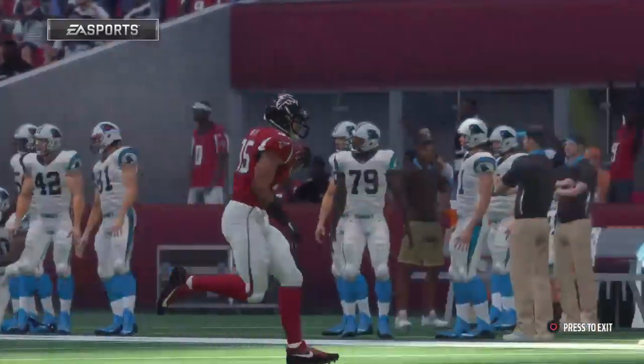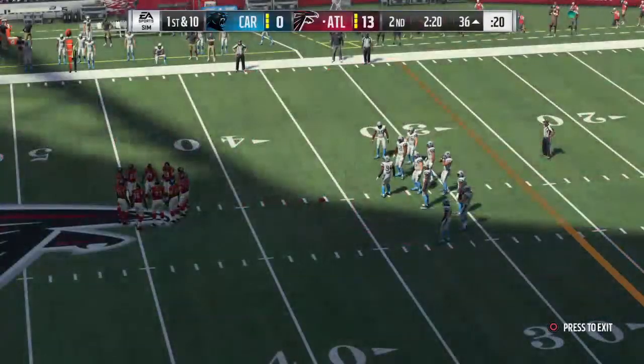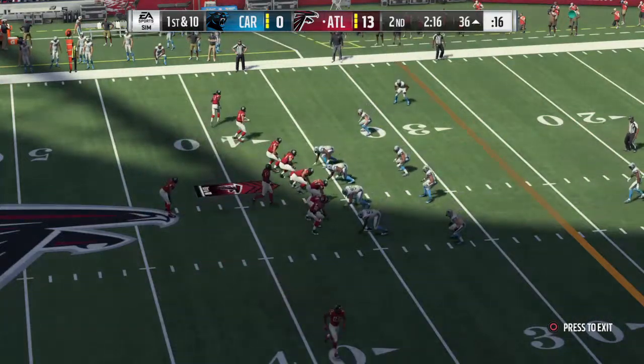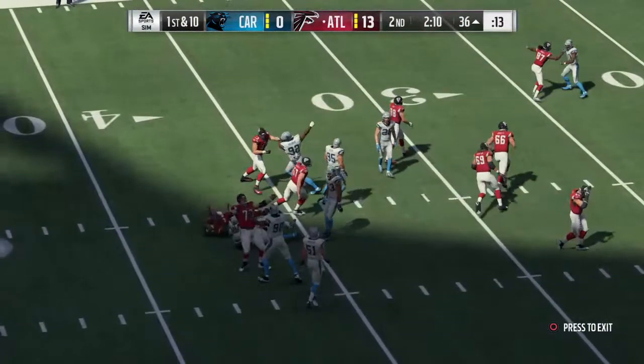Big-time chunk of yardage picked up, but why? Offensive linemen won at the point of attack. Their leverage was way better than the defenders. The low man wins when you're getting underneath and trying to move people. And that's exactly what happened on that play. The offensive line moved the defensive front, created space, and the end result, a fantastic run.